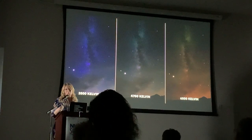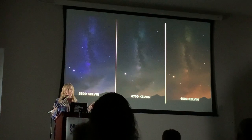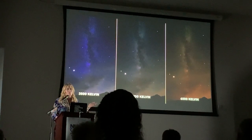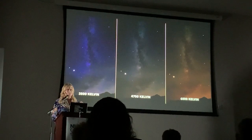But the point I want to make here is that if I shot my image at 3,500 Kelvin, you can see that it's mostly blue, and you don't see those yellow tones in the clouds. That's because I neutralized the white here. So this is a neutral kind of thing. The white is kind of pure white.